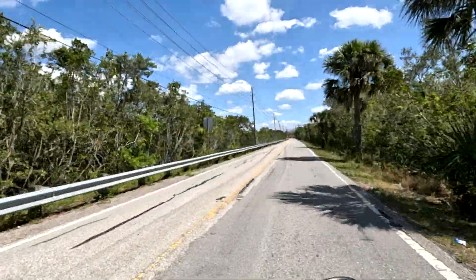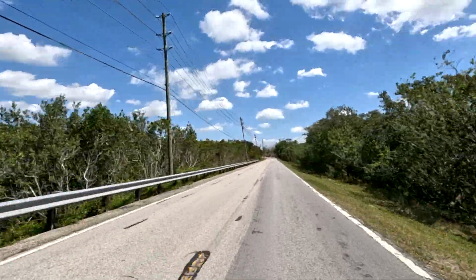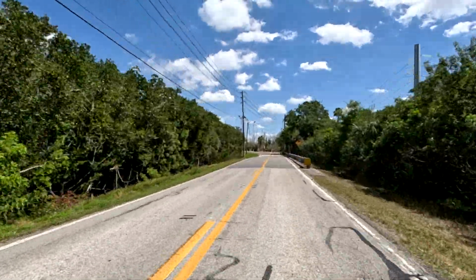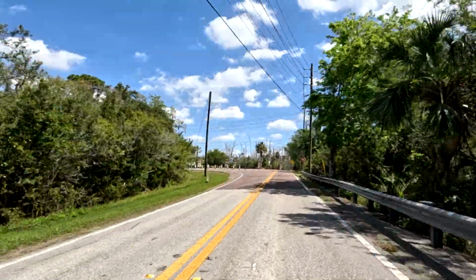Totally different character on both of these motorcycles. If you rev this bike out, it really moves. They say you could rev it up to 9,000, but I think you're not getting any more power once you get past about 7,500.